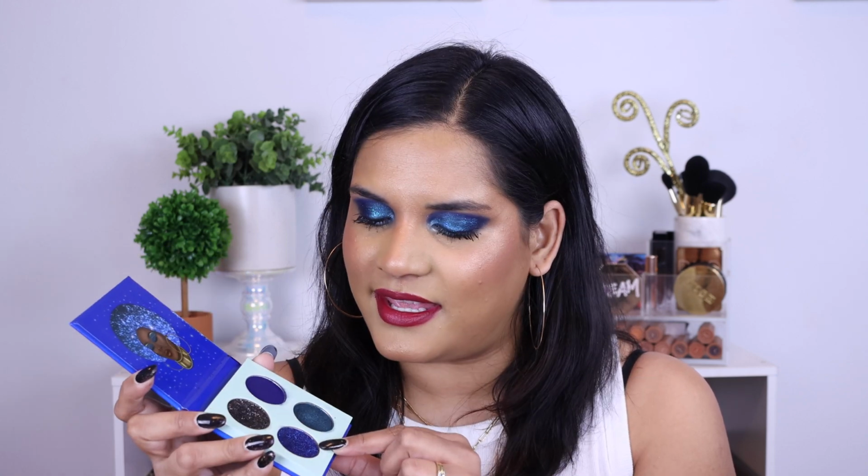But for me, I had a hard time, and typically I don't dislike Juvia's Place palettes, but this one, first impression, was rough. The matte blue is beautiful, but I don't think it was that easy to blend, to be very honest with you guys. Pressed glitter, I think, is just the wrong tone for the shimmer shade.